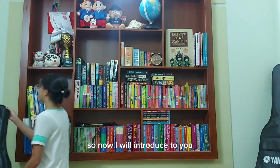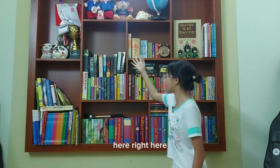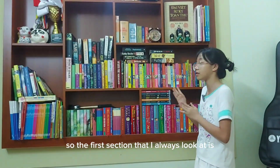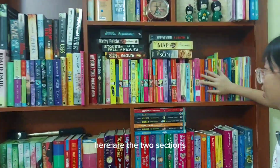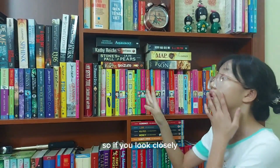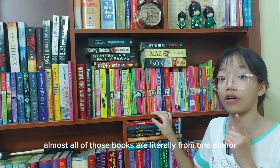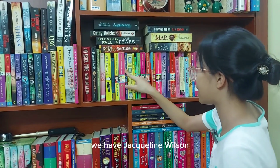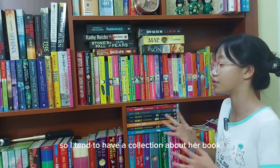So now I will introduce to you my bookshelf right here. The first section that I always look at is this section right here. Here are the two sections, this section first and this section. If you look closely, almost all of those books are from one author, which is Jacqueline Wilson. I love reading books by her, so I tend to have a collection of her books.